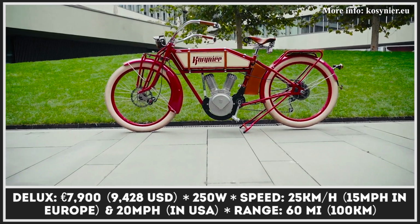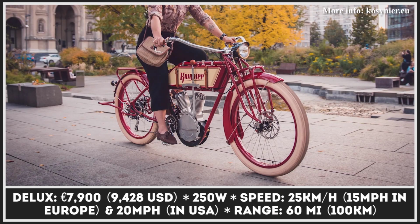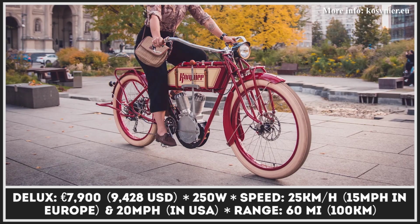If you don't expect your vintage electric bike to produce 10 kilowatts of power, this manufacturer has a deluxe version with much humbler specifications but the same approach to design and production of bespoke elements.